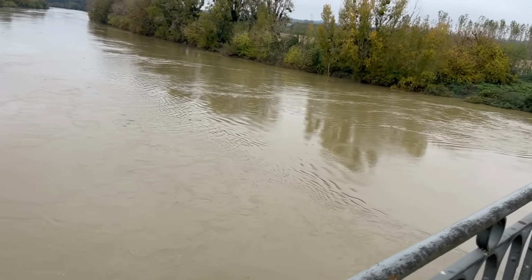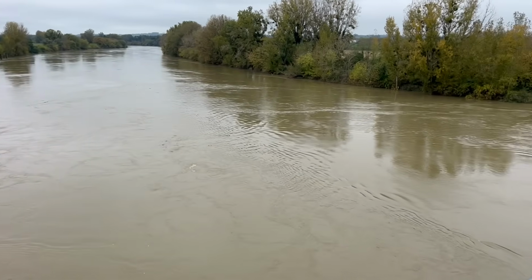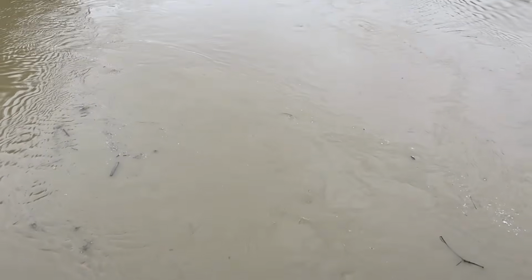You know what? It's on them. It's not flooded, but it's not far off. It's raging through at the moment. Probably see looking down there. Torrent it is.